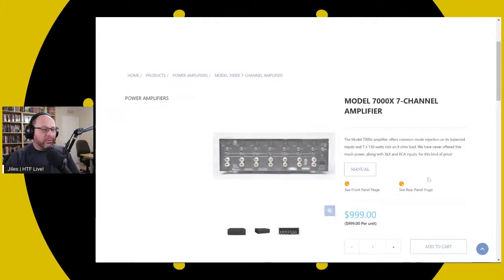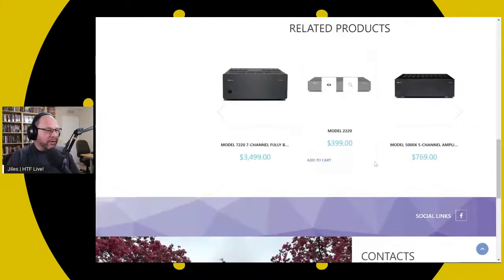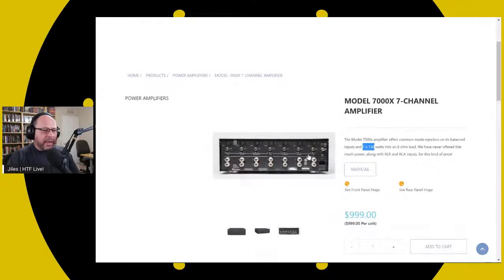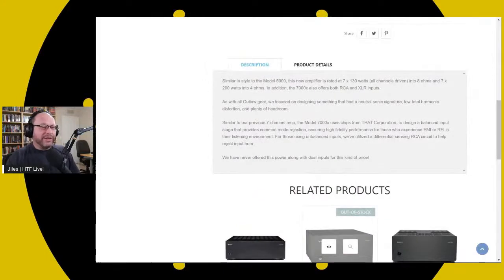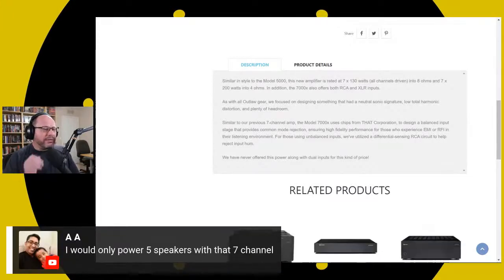And at $1,000, it's super affordable. It's 7 by 130 into 8 ohms. So 8 ohms, and that's the right way to look at it, right? So 8 ohms is kind of the weakest that it would be. Into 4 ohms, it's probably pushing out closer to 200 or something. And I'm sure there's some specs on that somewhere. I don't see it. But I assume this is probably a class D amplifier. Now that's an assumption, I haven't looked, but I do like that it takes XLR in. That's really nice. And I do like that it's $1,000 because that's a really good price. So you'd only power 5 speakers with the 7 channels. Okay.